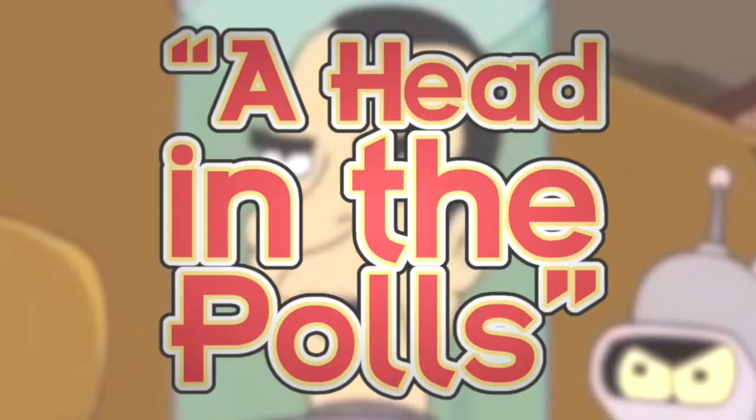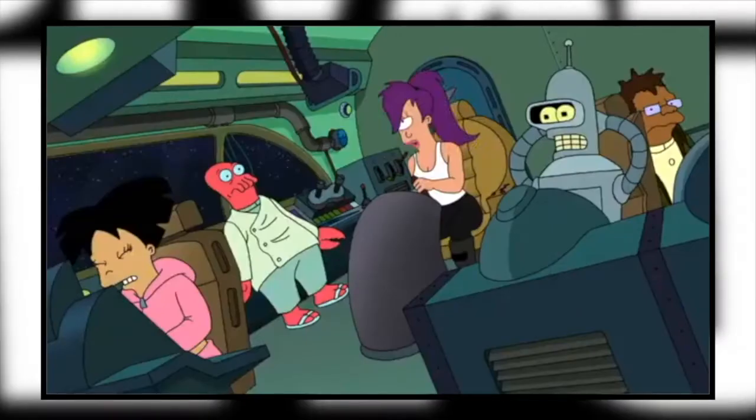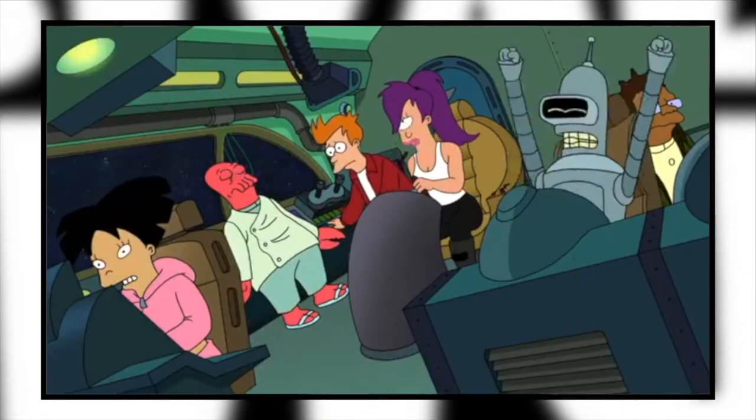Titan is one of the many moons of Saturn that was first seen in the episode A Head in the Polls, in which Bender sells his entire body. In the episode, what appears to be a city can be seen in one clip, and it seems that Titan has an Earth-like atmosphere, suggesting that it too was terraformed and made habitable for humans, like Mars.